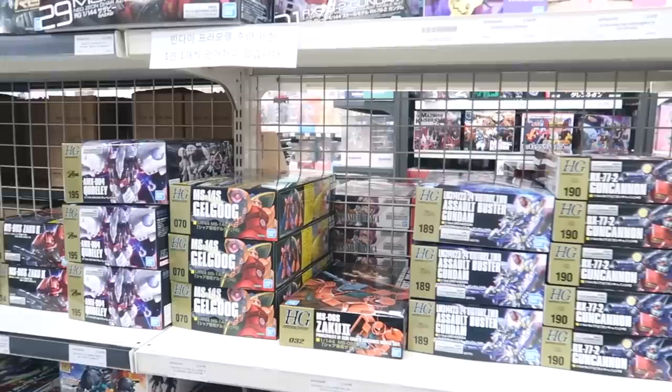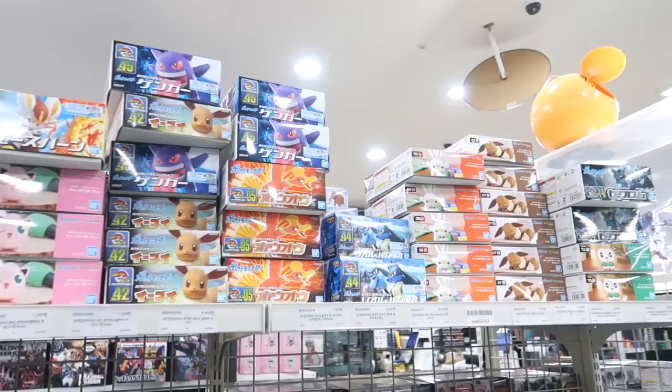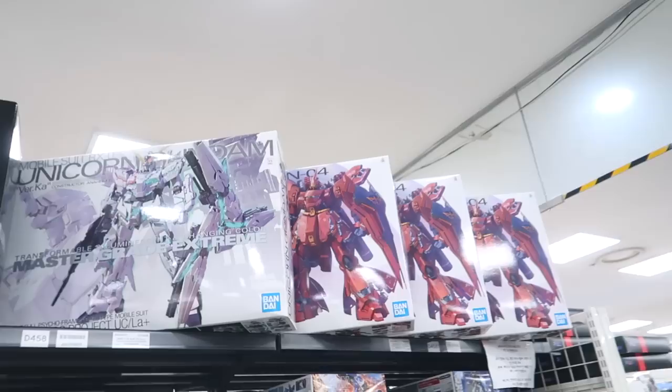I did notice a sign which even said that Gunpla stock from Bandai is low, so customers are limited to one purchase of each kit. I also made a big mistake.